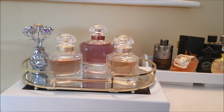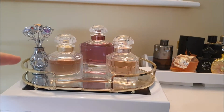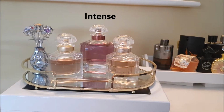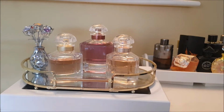Today's video I will be discussing the Mon Guerlain fragrances that I have in my collection, and they happen to be these three, starting from left to right. On the left we have the original Mon Guerlain. At the back in the middle we have Mon Guerlain Intense, and on the far right we have Mon Guerlain Florale. So what I'm going to do is talk a little bit about each fragrance individually, but I'll also compare each fragrance with each other if I can.